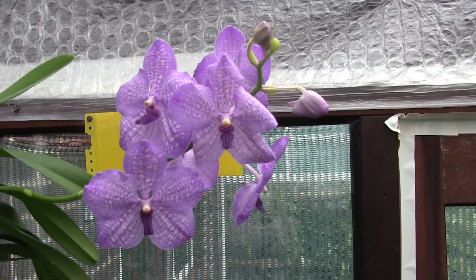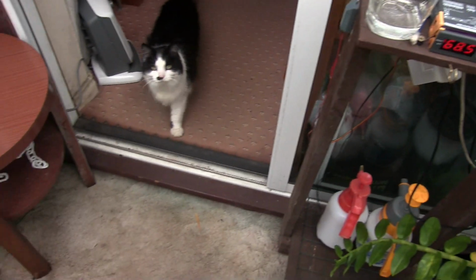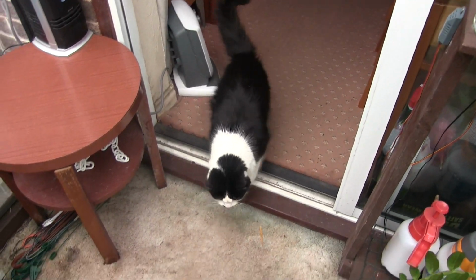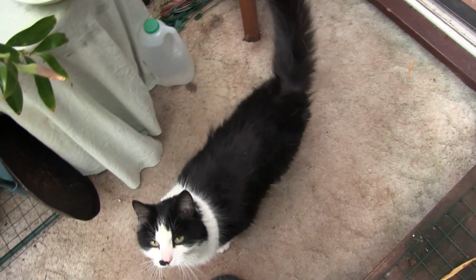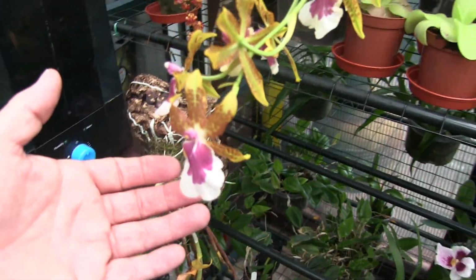So, oh, what's that? Oh, here's Mr. Fluffy Cat come in. You don't normally come in the daytime. You certainly don't normally come in here, do you? What are you doing there? Fluffy Cat.